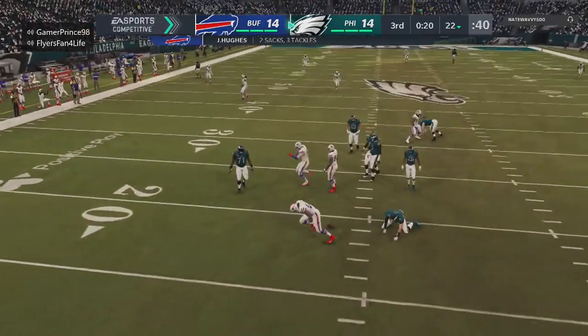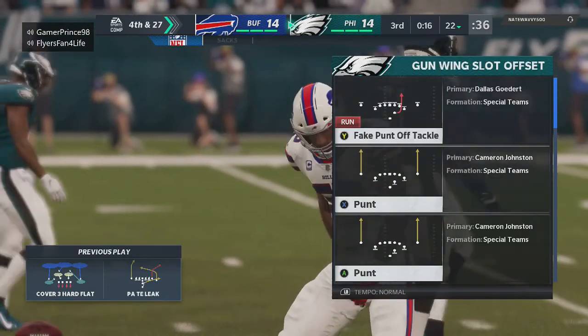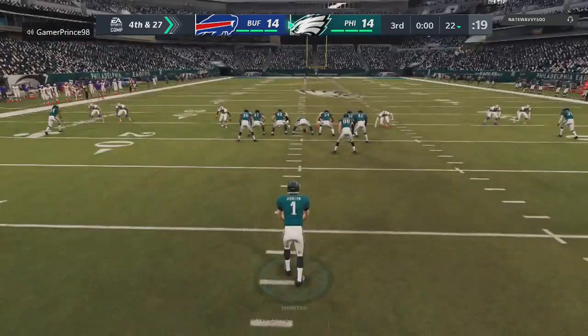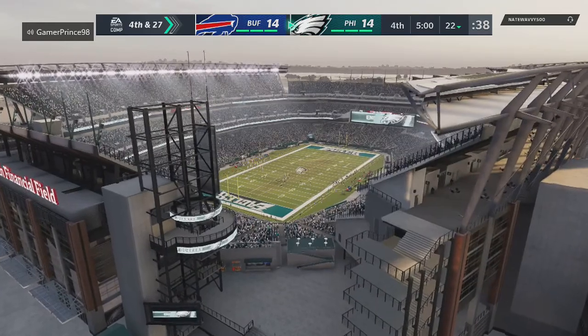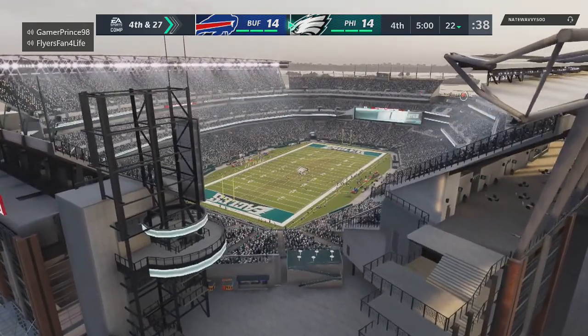And the pressure gets to him again. Jerry Hughes able to get in there for his 2nd sack of the afternoon. That's his 2nd sack of the game, and the best defensive ends, they do their homework as much as offensive guys do. They know how to beat the offensive lineman across from them, what moves they need to do to set them up. This guy's been pretty good at it all game long.